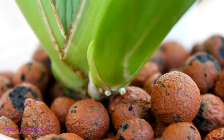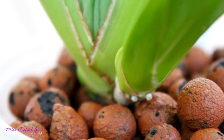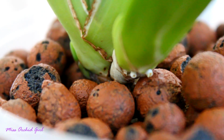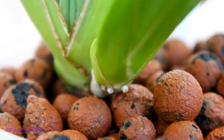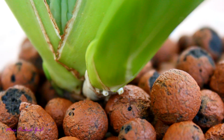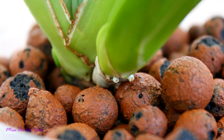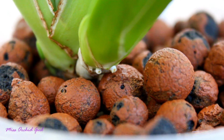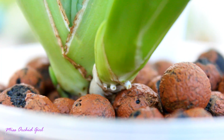Now, for the untrained eye, this just looks like the roots just died off. But for the very trained eye... I'm just kidding, no. For a person who has actually dealt with these creatures, I know exactly what these are. These are snail bites. Oh my goodness, how did this happen? I haven't had snail issues in years. Well, let me just tell you.